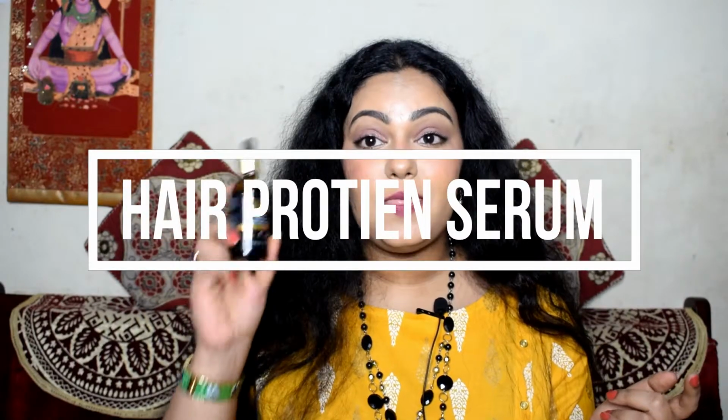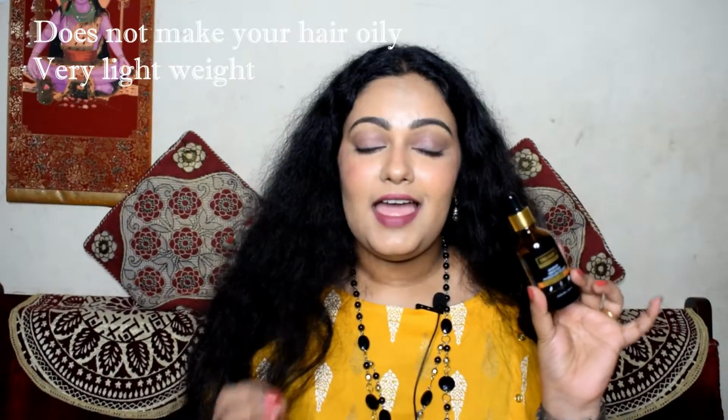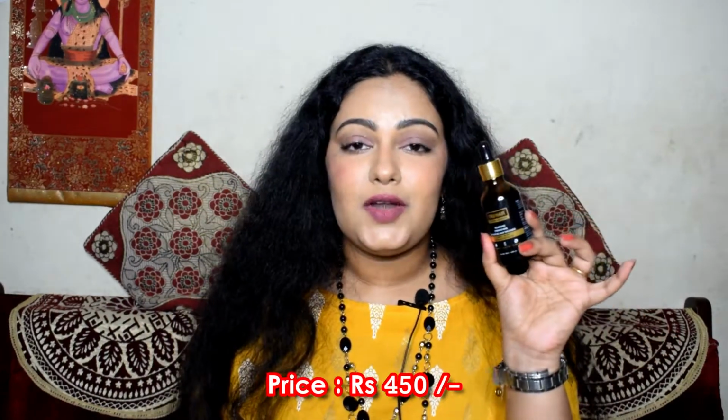So the next item I tried from this brand is this beautiful product. This is the TRU Hair Protein Hair Serum. This hair serum is something I would highly recommend you guys to try, because it doesn't make your hair oily at all. And, kid you not, I have tried a lot of other serums. Sometimes, as the days go by, your hair will start getting oily, your scalp will start getting oily, but this particular product is very lightweight. It's like water infused with great ingredients.